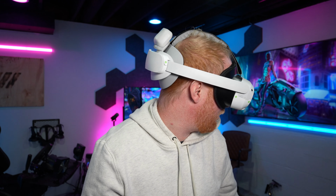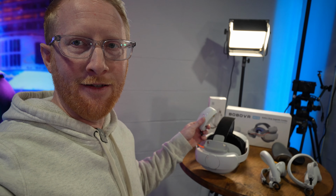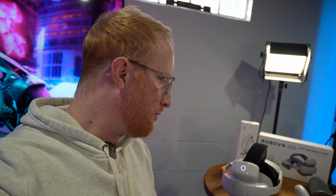But I do love the fact of these hotspot batteries. You just can't go wrong with these things. I use them so much on my Quest 2 that I rarely ever even charge that thing. What I usually do is when it runs low, I just snap another battery on there. I don't even know the last time that I really plugged my Quest 2 headset into the wall. I just swap out batteries all the time, so I love it.